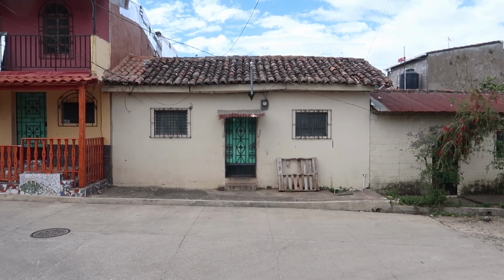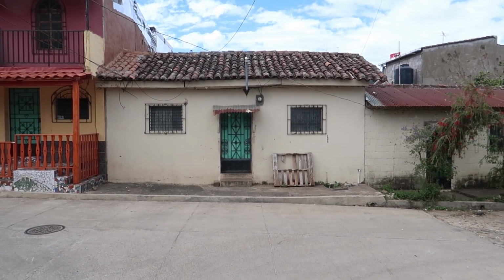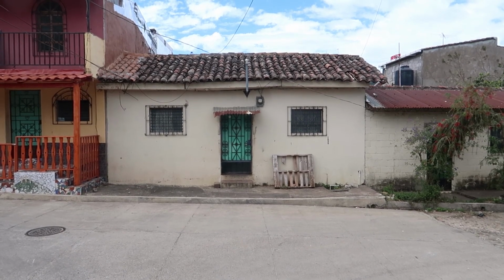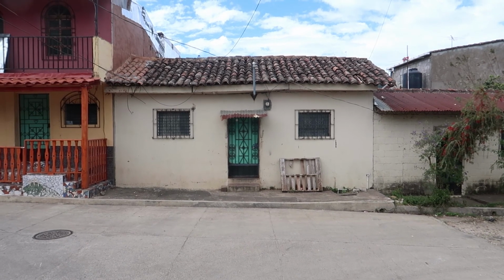Okay, so do you guys have the impression that this little house right here is just smiling at you? I was just walking by and then I saw it and it's like, I need to take a photo of that. It looks like a happy little building to me.